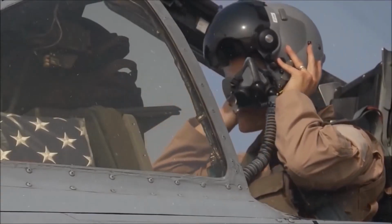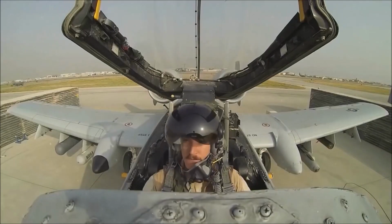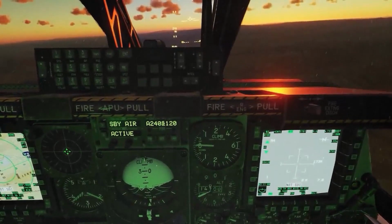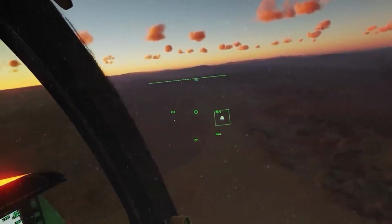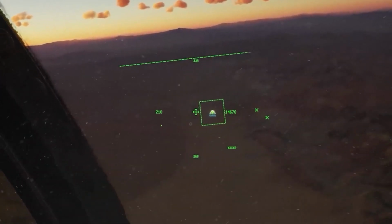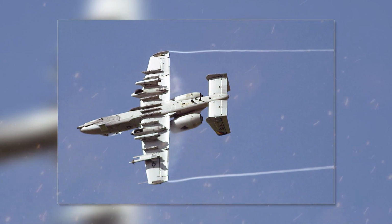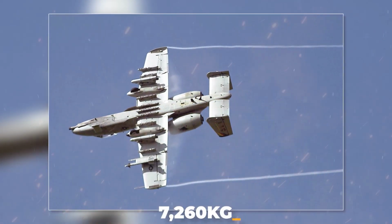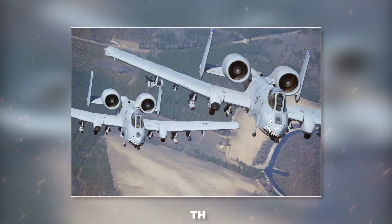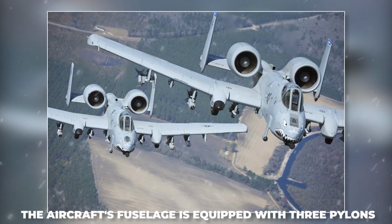The aforementioned equipment is equipped with terrain profile matching systems developed by BAE Systems. The pilot is outfitted with nocturnal visual aids in the form of night vision goggles and the Maverick AGM-65's infrared imaging display. The A-10 aircraft is equipped with 11 store pylons which enable it to carry external loads up to 7,260 kilograms. The aircraft's fuselage is equipped with 3 pylons which can be utilized to support loads.